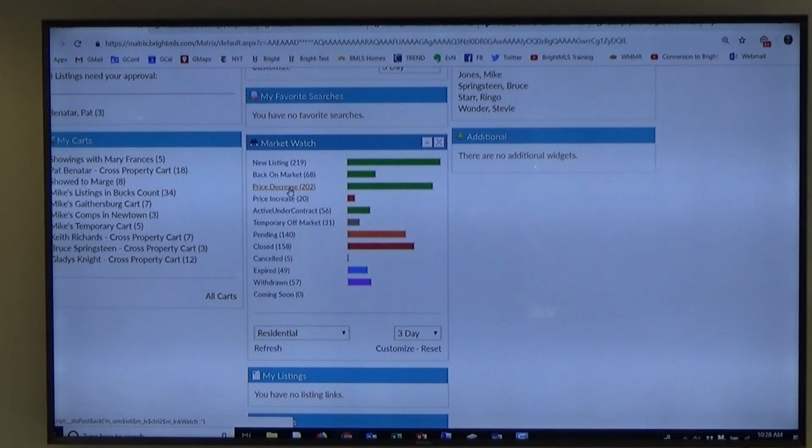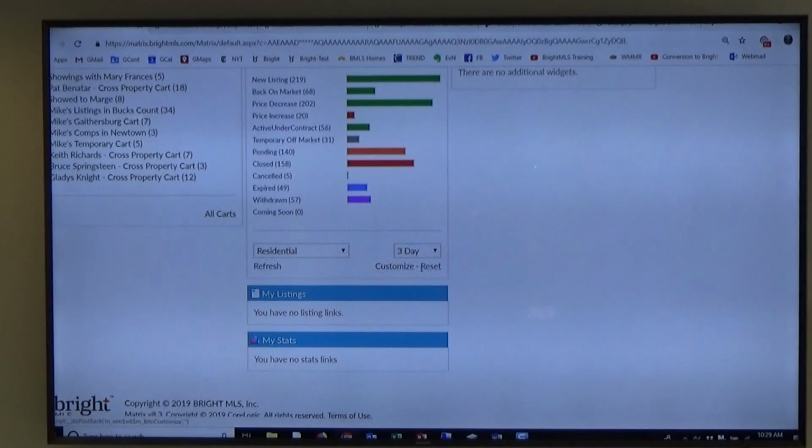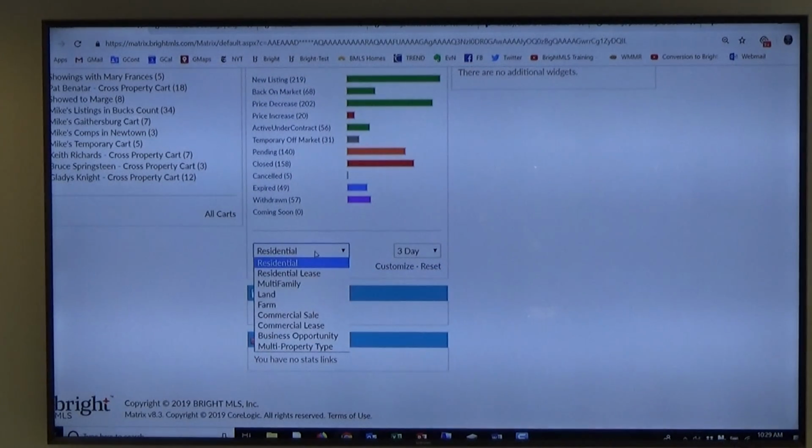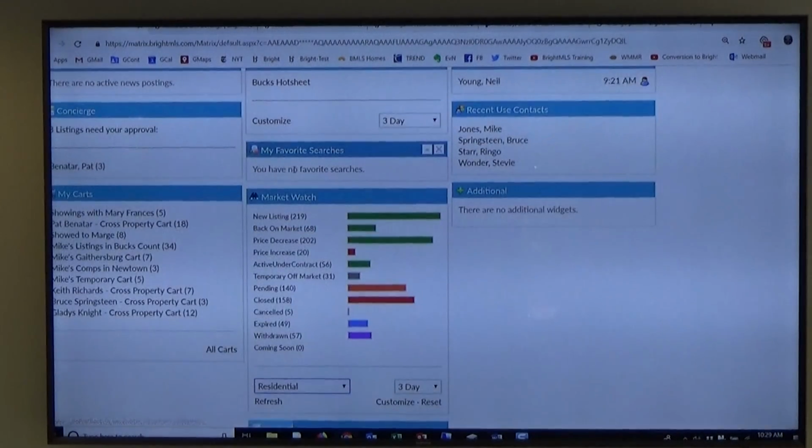So Market Watch, bigger picture. Hot Sheet, smaller picture. Great question about Hot Sheet. You can't just get a do only on the Market Watch? Yeah, you can do that. You can go down here under Market Watch and you can say, well, you actually can't choose new only because it's there by default. New listing is going to be there by default. I didn't choose it. That's the difference. In Market Watch, you really don't get a chance to pick that. You only get a chance to basically choose the geography, the price, the type, that kind of thing.